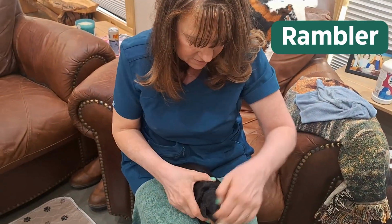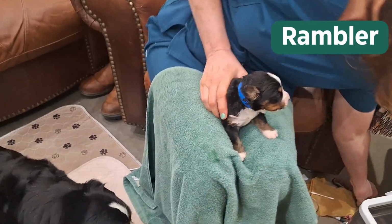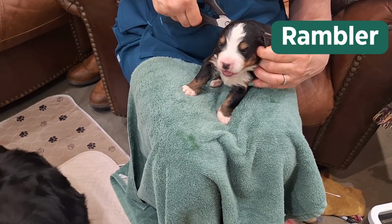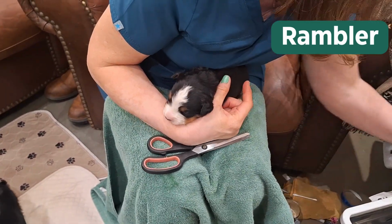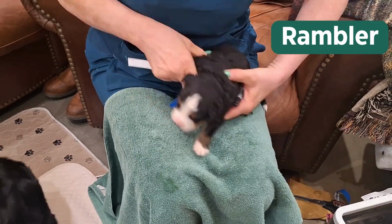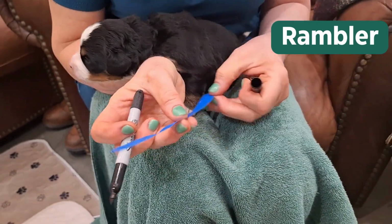One blue left. It should be Rambler, if I remember right. Yep, this is Rambler. His collar is also tight. So, being very careful and cautious with him. I just clip off that tight collar and we'll fit him with a new one. Turn around so you can see the camera while I do the work. There you go. Everybody wants to see that adorable face. You gotta be coordinated when you're working with these little guys.